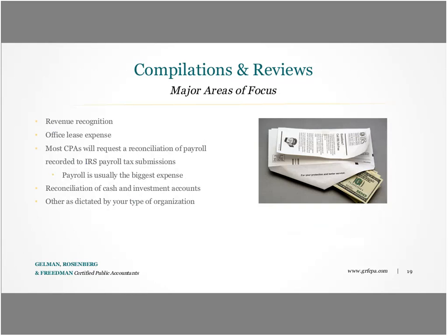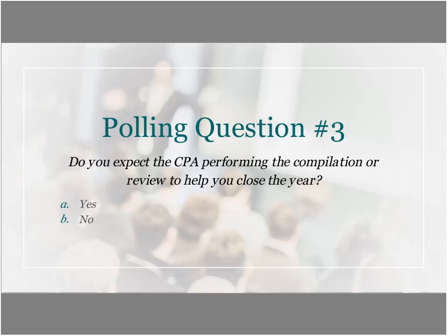We'll also review any bank reconciliations or balance sheet reconciliations and agree those to your trial balance, and determine if any adjustments may be needed in the event that your supporting schedules don't agree to your trial balance. And again, I just want to emphasize these are just some general areas of focus. Depending on your organization, other documents may be requested in this process as well. So with that, I'm going to turn it over for the next polling question.